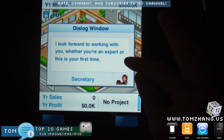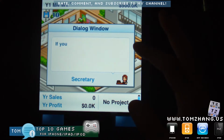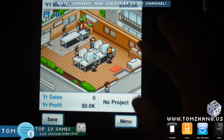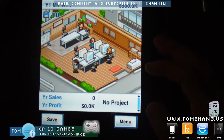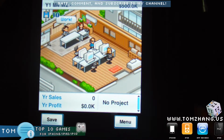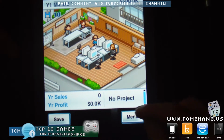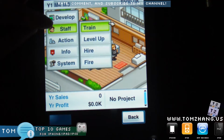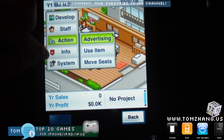It's basically a little simulator game that simulates you running a game developer company, and you hire, you know, nerds like me or monkeys or what have you to do your dirty work for you, and that's you sitting right there, the boss. And this is where the little work area is, and you can press menu to develop a new game, hire staff, train them, fire them, all sorts of craziness.